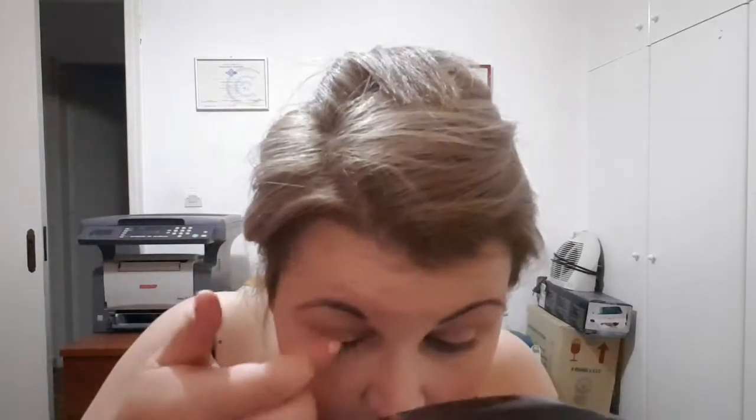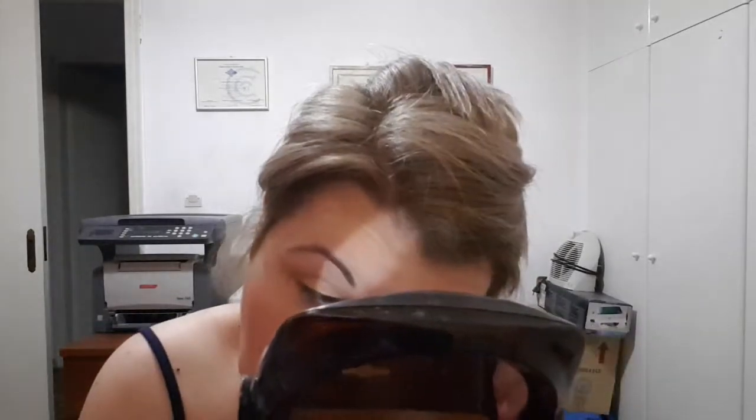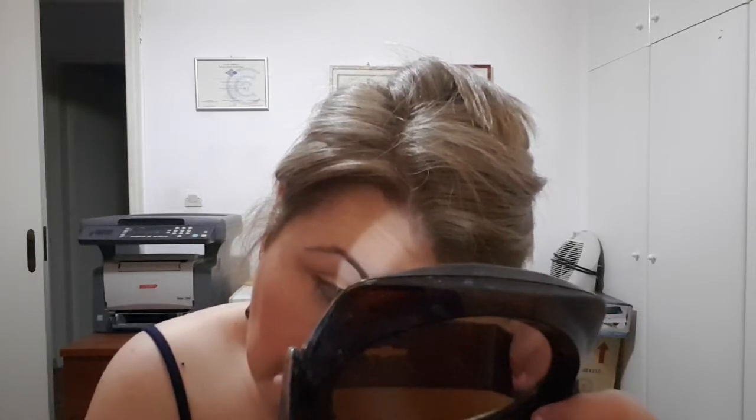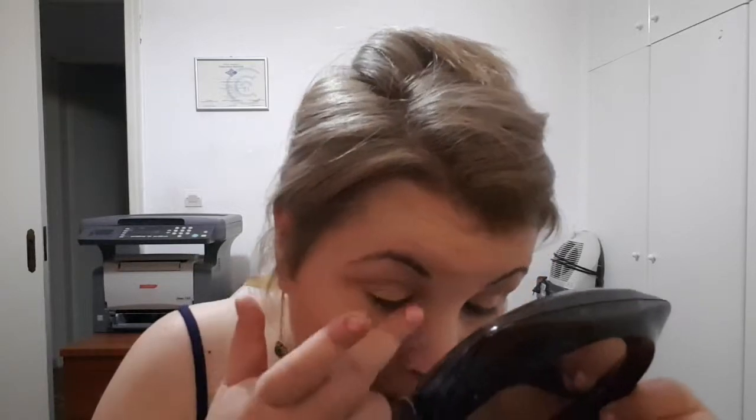Now I am going to use my NYX eyeshadow primer. So it's this. I'm just going to put a little bit on my eyelids, just a bit, just to have something so that my liquid eyeshadow goes on well. And I'm just putting it all over the eyelid just to cover it and just make it smooth. Okay. Now, let's move on.